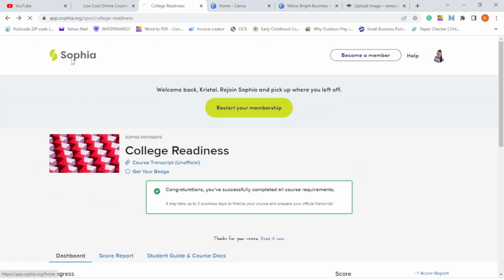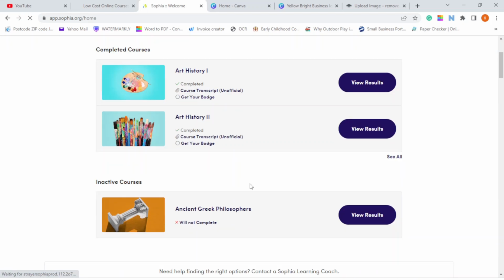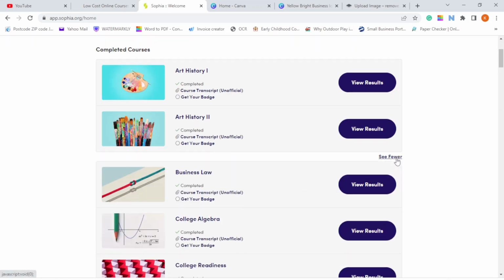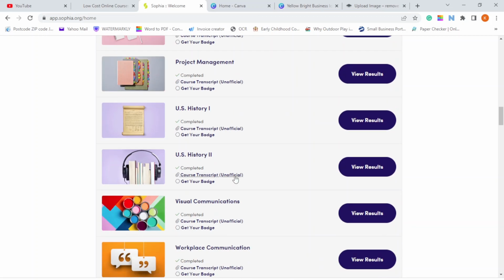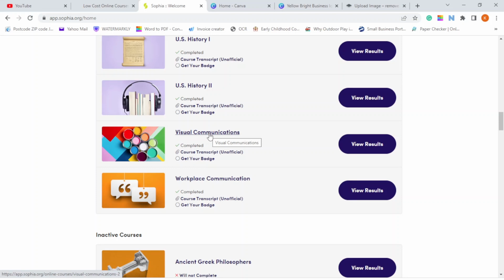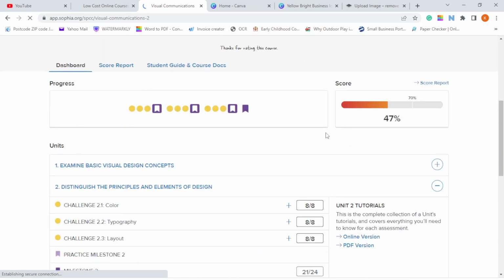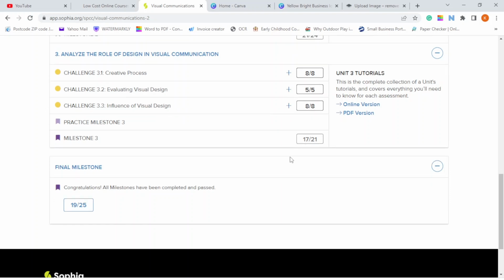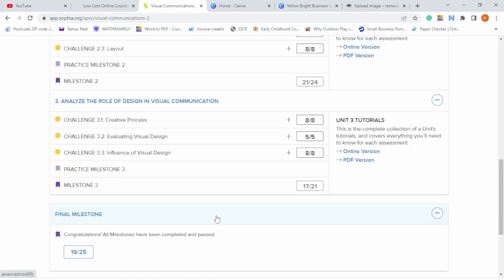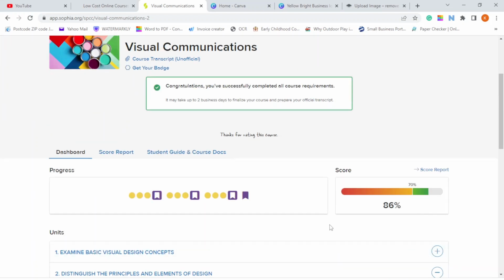All right, so another super easy course that I did was visual communication. It was short as well, so it's only three modules, as you can see, and then you have the final exam. So it was a short course and it was easy. I got 86.